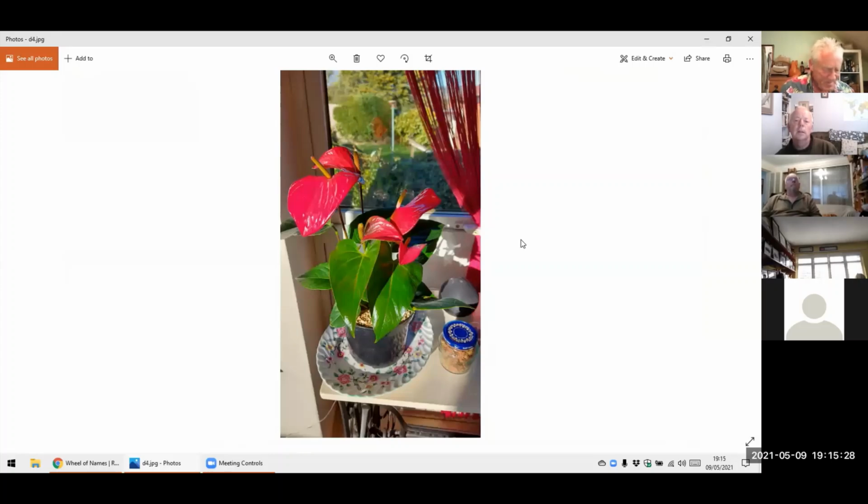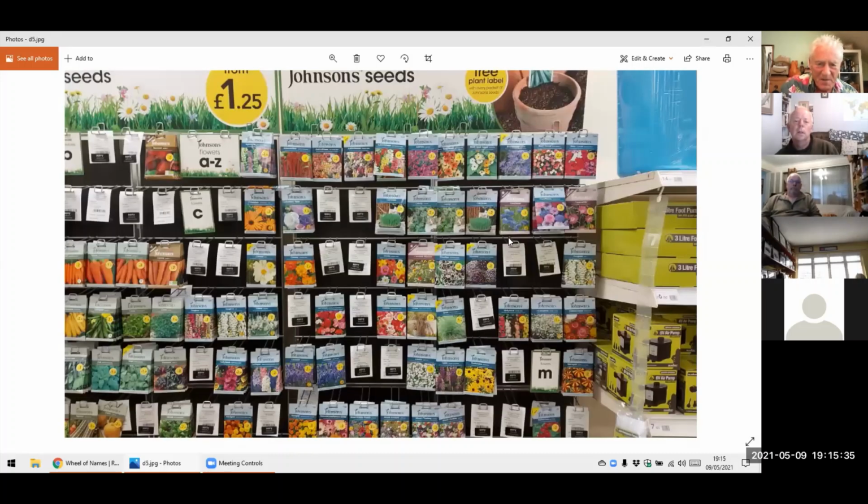What's that one? Anthurium. Beautiful colour. Nice and red. That's what I want to see. Saw these down Wilco. This was last Monday. Something I've never even thought about.